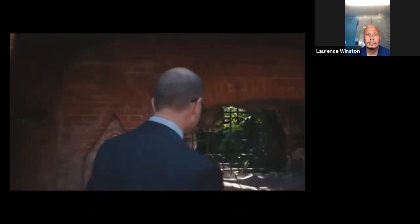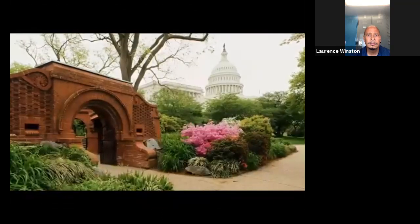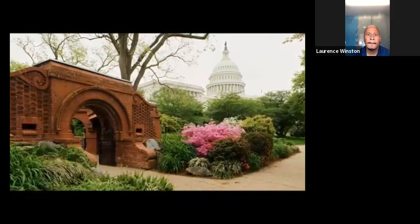Frederick Law Olmsted designed the summer house so that it was a place where people could come and relax. The summer house is probably my favorite feature. There's a small grotto in there where the water cascades and drips down. It's a great little private alcove and a nice hideaway on the side of the Capitol that's hidden from most people.